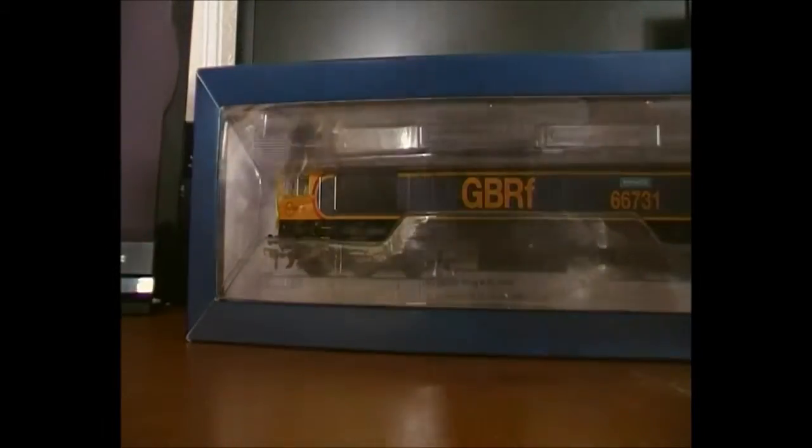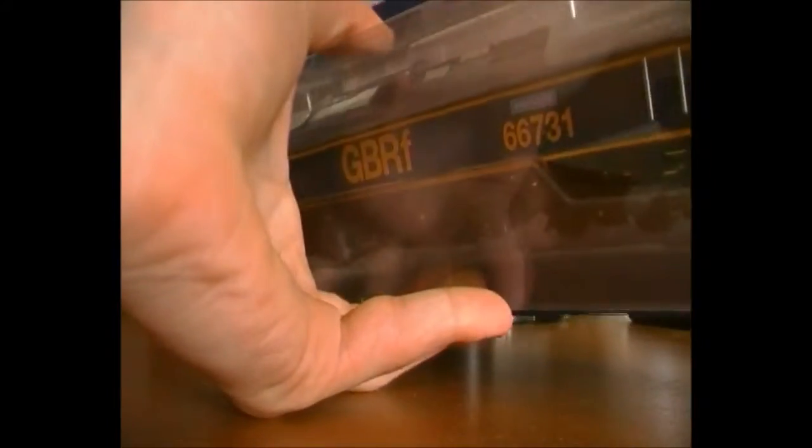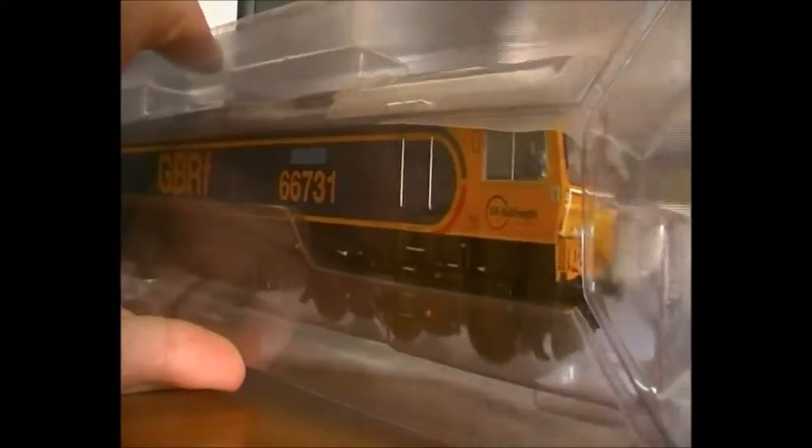As you can see, it's just the standard Bachmann sleeve packaging, which is really nice. We'll put that out on the floor out the way. Then straight away you're greeted by the block of ice, as it were, with the locomotive in. So then that just slides out like that. Got all the papers and stuff, we'll go through that in a minute. And there is the model.